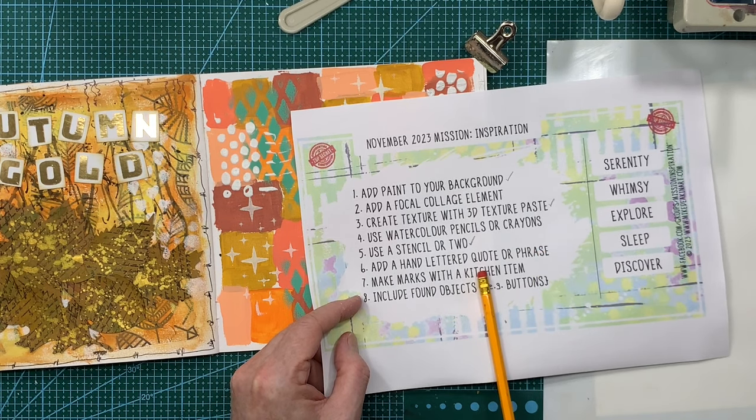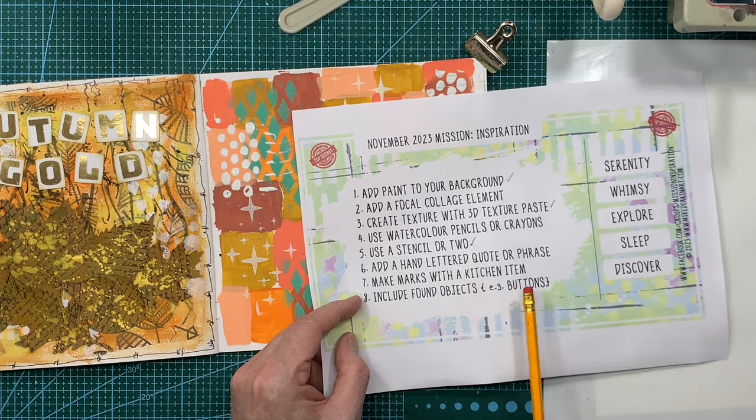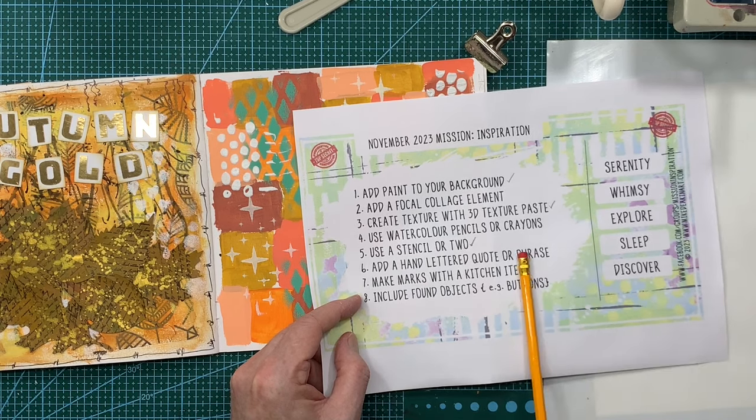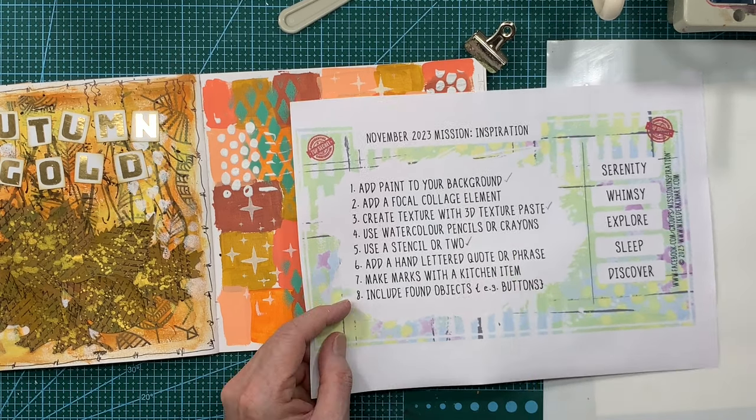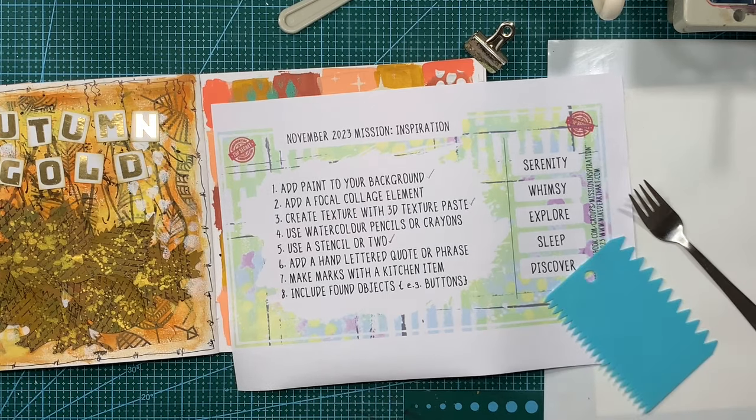So make the marks with a kitchen item and include the found object. So buttons. The buttons are going to be the very, very last thing that I add. Or I'm going to add the buttons and then do the hand lettered quote. Can't decide yet. But anyway, make marks with a kitchen item. Right, I'm just going to go raid the kitchen. Okay, I'm back.